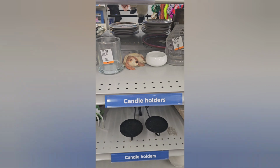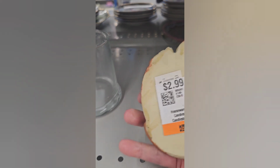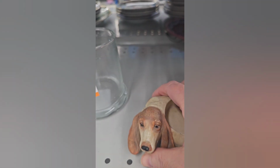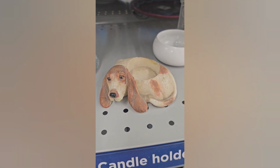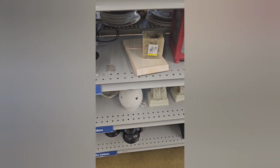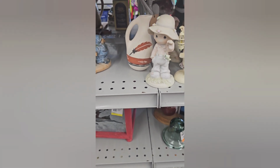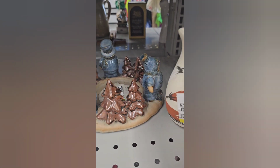But I continued on my way, and it's funny how when you look, I didn't see the thing below that. That might have been interesting, but I saw this dog and I was distracted. And this was just a votive holder. They wanted $3 for it. Again, it was probably just resin, so at $3, who knows? You don't know those kinds of things. Sometimes they do okay and sometimes they don't.